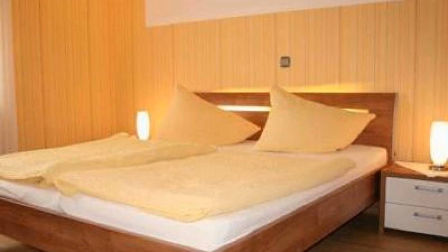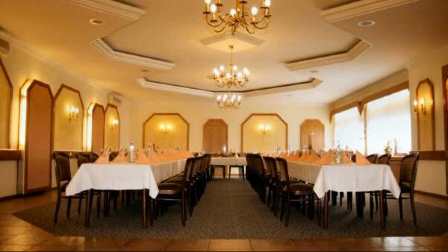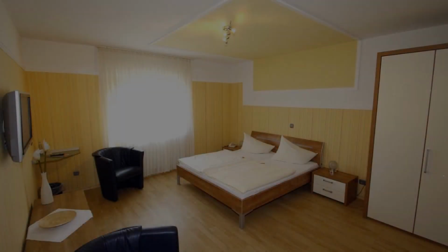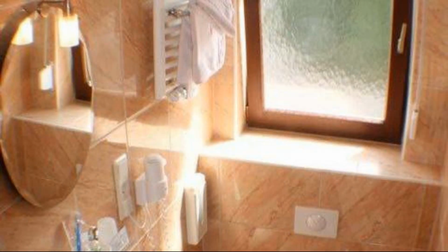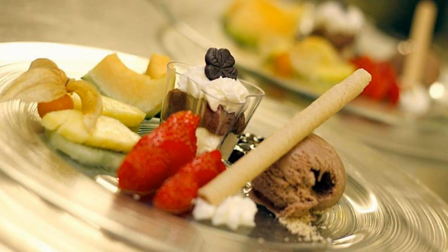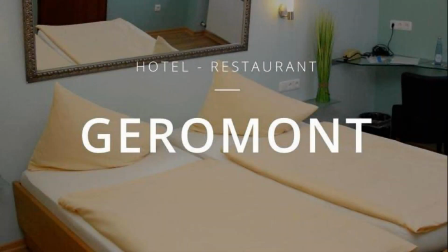You are watching a 3-star hotel. The location of the hotel is good and guests love walking around the neighborhood. There are two types of rooms available on booking.com. You can book online and enjoy it. You can see more than 100 reviews of this hotel on booking.com. Its review rating is 8.1, which is very good.